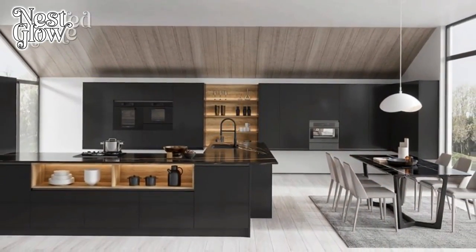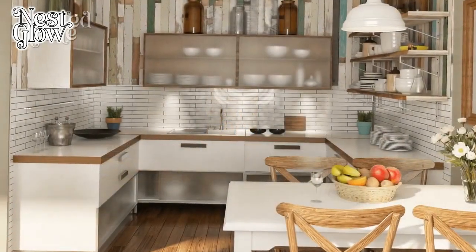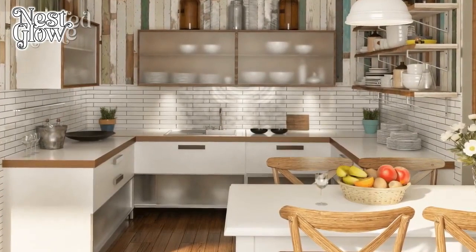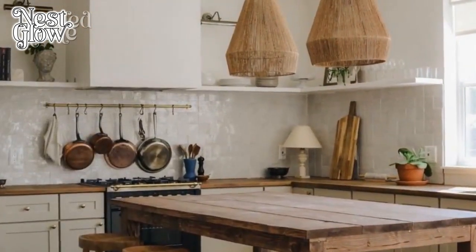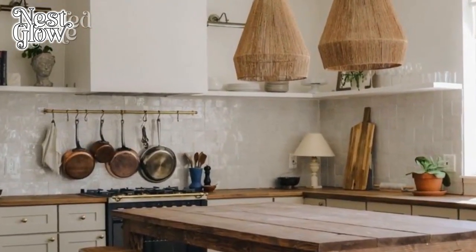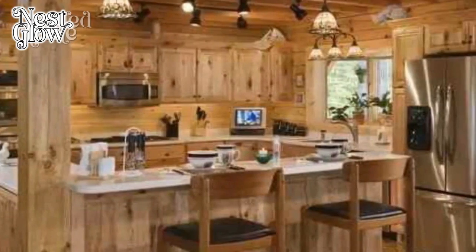Designing a minimalist kitchen with natural wood furniture is a beautiful way to create a cozy and inviting space. By following these tips, you can achieve a kitchen that seamlessly combines natural aesthetics with modern functionality. Your kitchen will become the focal point of your home, where you and your family can enjoy quality time while appreciating the beauty of nature.